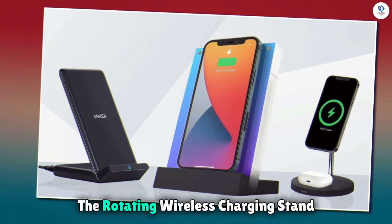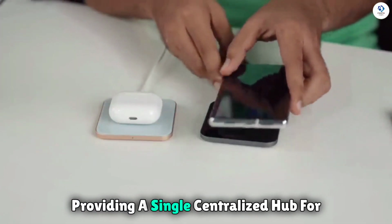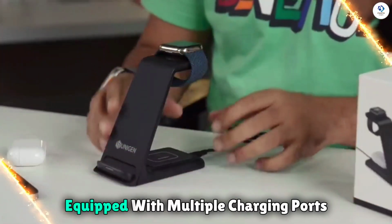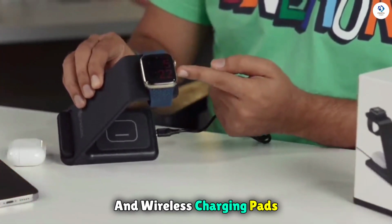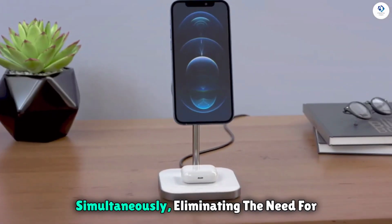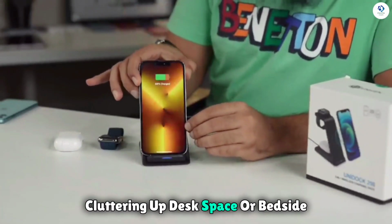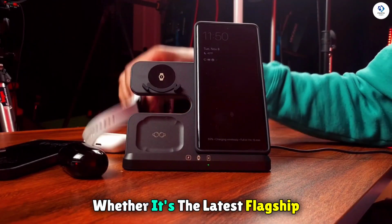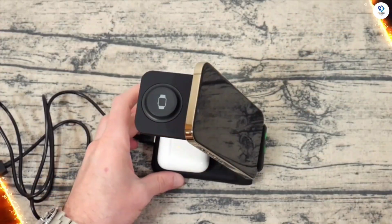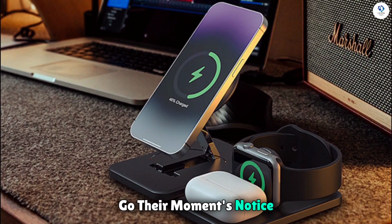At its core, the rotating wireless charging stand embodies the principle of versatility, providing a single, centralized hub for powering up a diverse array of electronic gadgets. Equipped with multiple charging ports and wireless charging pads, it offers the flexibility to accommodate various devices simultaneously, eliminating the need for multiple chargers and tangled cords cluttering up desk space or bedside tables. Whether it's the latest flagship smartphone, a pair of wireless earbuds, or a sleek smartwatch, this charging stand caters to all, ensuring that every device is ready to go at a moment's notice.